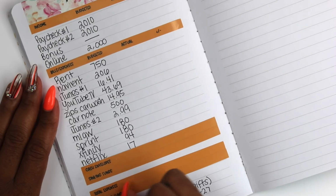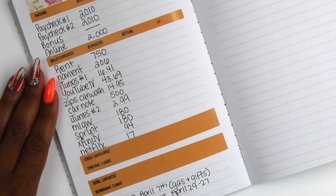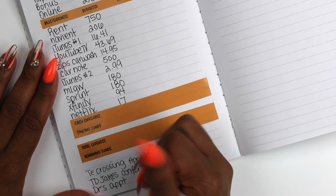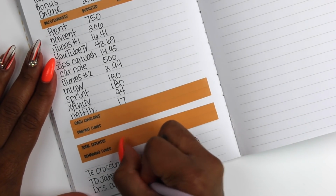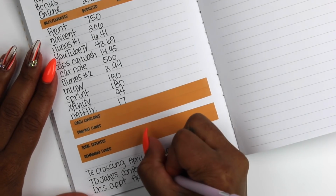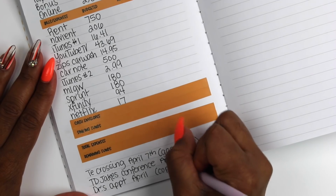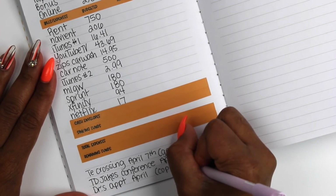Yeah, I don't know what's up with how I spelled doctors, but then I have a doctor's appointment there. And hopefully, look at me all out of frame. So I have a doctor's appointment on April the 10th. And I believe our copay now is $35 or $30. So I'm going to put $30.